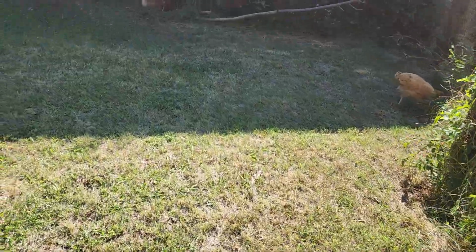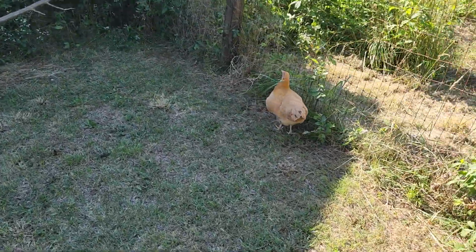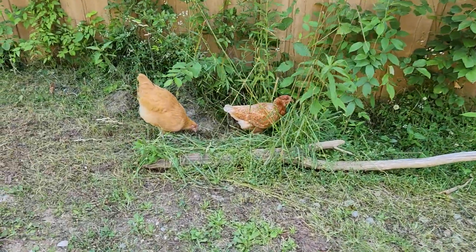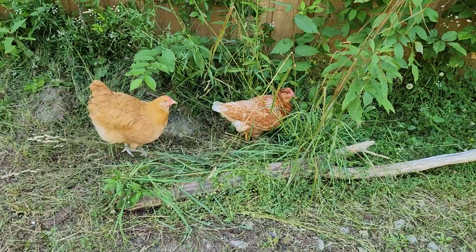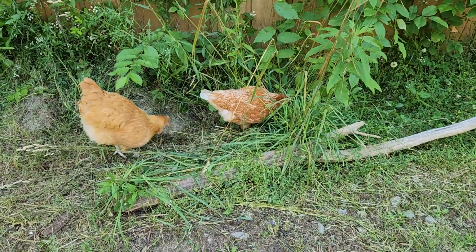The chickies have been following me. Every time I come out here and I'm talking, they think I'm talking to them. They're just like the cats. They think I'm talking to them, so they come around and hang out with me. Y'all gonna find all the buggies?